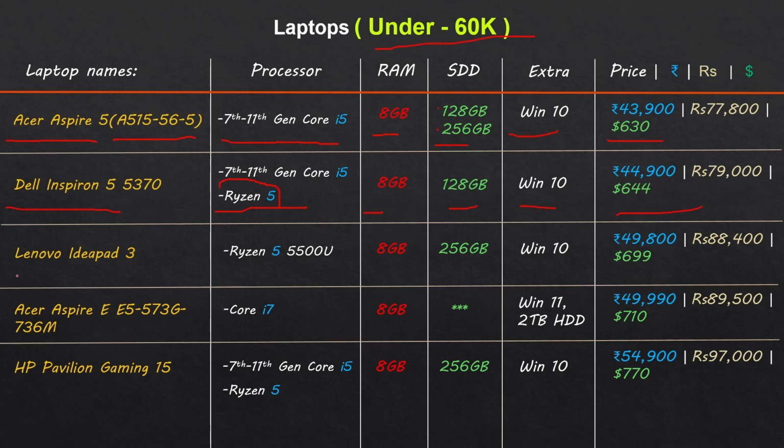On the third, here we have a Lenovo Ideapad with a Ryzen 5, 8 GB RAM, 256 GB SSD with Windows 10, and 49,800 rupees approximately. So this is a little bit higher price. It is around 5,000 rupees more than the Dell Inspiron 5. So if you find the Dell Inspiron 5 with a Ryzen 5 processor, then you should definitely go for that.